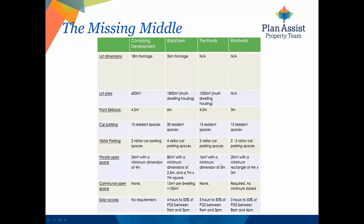Private open space, it's actually a little bit more than what's currently at the Ponds. However, less than what's at Blacktown and just a fraction more than what's at Randwick. And communal open space, well, it's equal to the Ponds on what's required. And solar access, no requirement there. So it's actually, if anything, relaxed the codes. It will allow for medium density pretty well right throughout the state is where these policies will work.